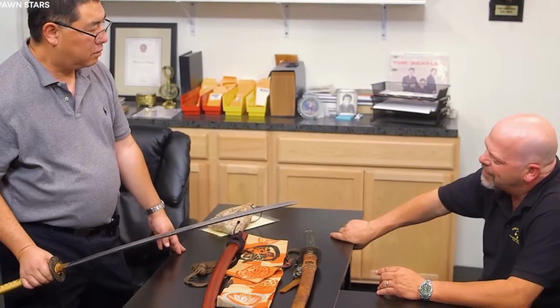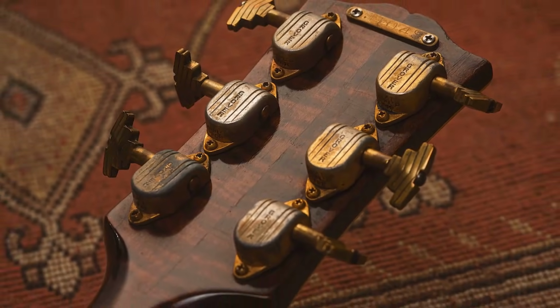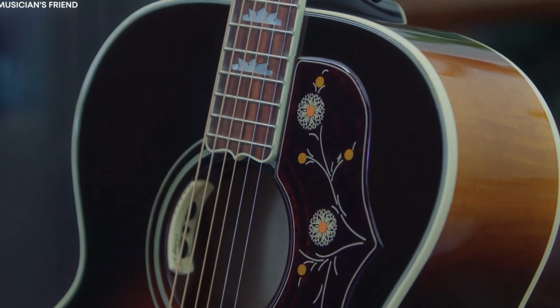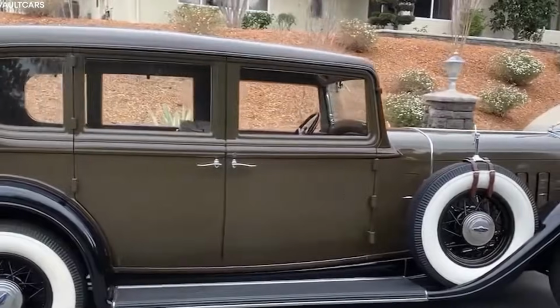Condition also plays a significant role in authentication. Repairs, replaced parts, or refinishing can obscure original features, complicating the evaluation process. Even period-correct replacements can reduce certainty when determining originality, which is critical for high-value instruments.